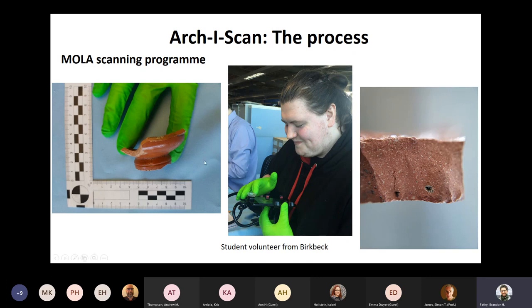So we not only did the six versions of the whole vessel, but we also had a magnifying glass, a little magnifier mounted on the end of the mobile phones, which would take a photograph of the fabric.